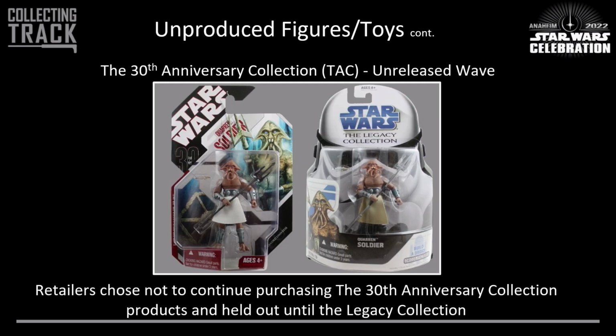And then last we have a final wave of 30th anniversary toys with the cool cardback design. There were eight more figures supposed to be released. The retailers chose not to continue to purchase these figures, so ultimately the figures were held out and released in the Legacy collection. And they still retain some of the artwork, as you can see in the packaging insert.